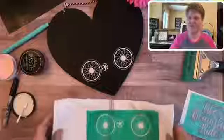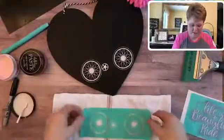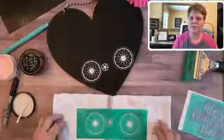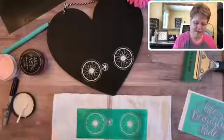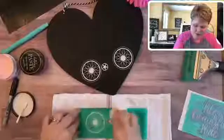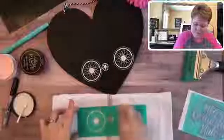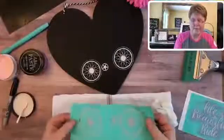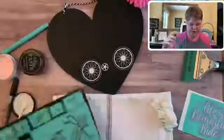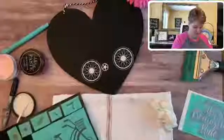So I have just washed this transfer. I put it in water and cleaned off the chalk paste, so you see it's all gone. And I'm going to lay it with the sticky side up on a towel to dry. But if I was really anxious and wanted to reuse this right away, all I need to do is take a paper towel while it's still wet and wipe off the water. And that's it. Now it's ready to reuse again, or I can stick it right back on my transfer sheet. So that's how easy and quick it is to clean up transfers.